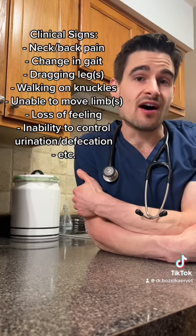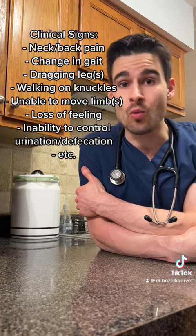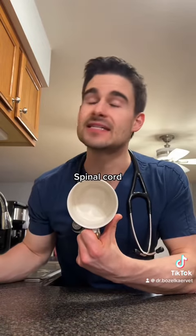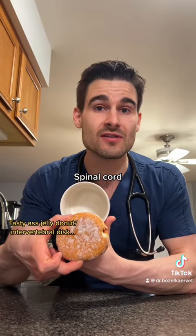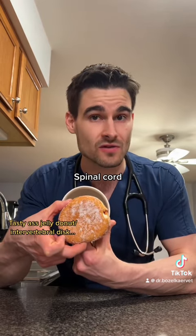The clinical signs of IVDD are widely variable and can range from simple neck or back pain to your pet not being able to move or feel one or all four of their limbs. The severity of the clinical signs depends on how much of the spinal cord is being compressed. If you think of the inside of this glass as the spinal cord and we bring back that tasty jelly donut, as the bulging disc worsens, you can start to see less and less of the spinal cord, or more of it becomes compressed. That's what determines the severity of the clinical signs that we see.